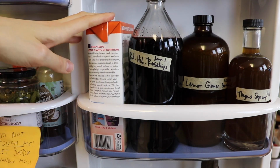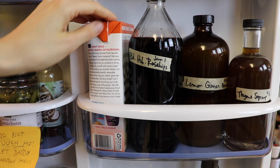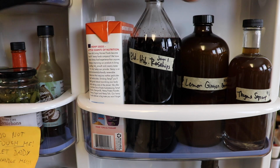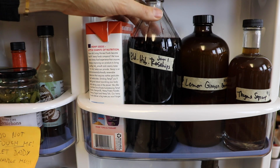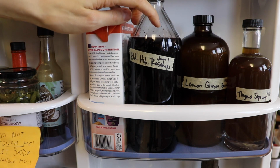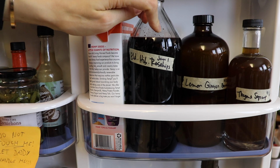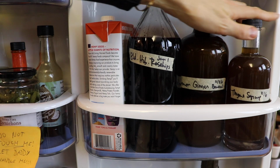I don't do too much in the line of nut milks anymore, but I do like to have one around from time to time. And then finally here, I've got my homemade syrups. These are really great to mix with hot water as a nice little drink. And these three are very good in cold and flu season. So I've got my elderberry, hibiscus, and rosehip syrup. This is my lemon ginger brew, and this is my thyme syrup.